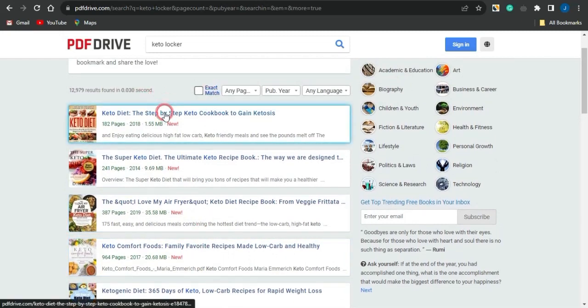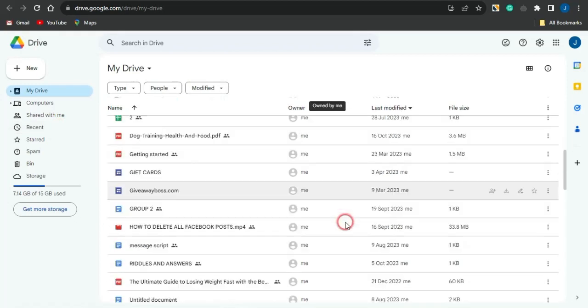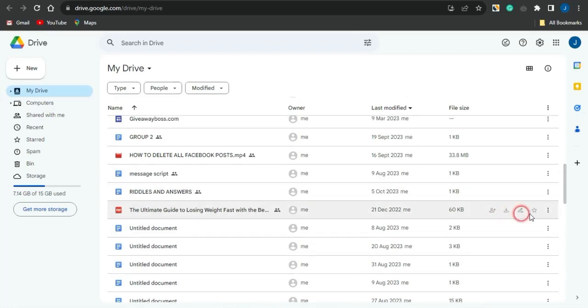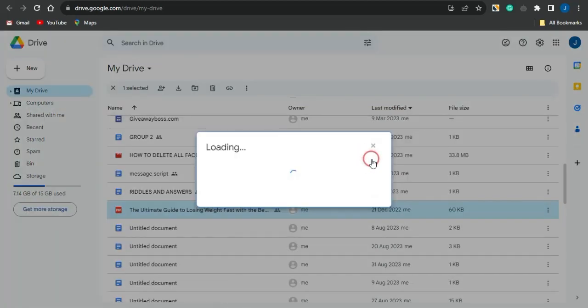You can see other kinds of ebooks right here that you could go on to use. So what you want to do is simply select an ebook which you want to use, download it, and once the ebook has been downloaded, head on to this platform which is called Google Drive, upload that ebook and get a link to it. Supposing this is the ebook right here, I'm going to click on these three dots, click on share, and click on share once more, which a pop-up is going to show me.